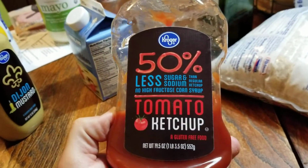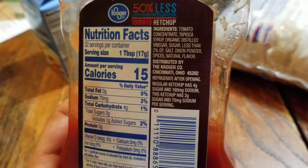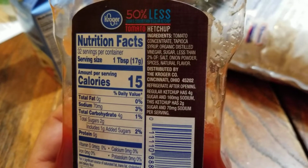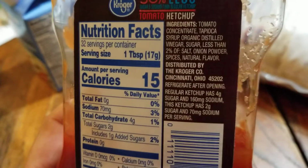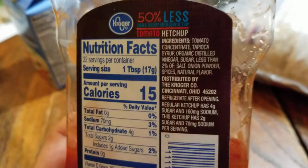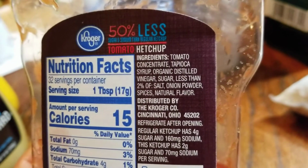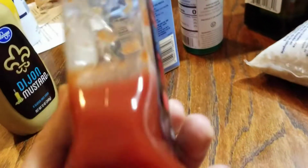Lastly, we have our friend, the ketchup. I like to buy the less sugar stuff just because less sugar is always better. But now in here we have tomato concentrate, tapioca syrup, which is sugar, organic distilled vinegar, sugar, and then less than 2% of spices. So less than 2% on here definitely doesn't count because salt, onion powder, spices, etc. is just spices. But in here we do have tomato concentrate, tapioca syrup, vinegar, and sugar. So tomato concentrate is 1, tapioca syrup is 2, and sugar is 3. So this alone would be 3 ingredients.